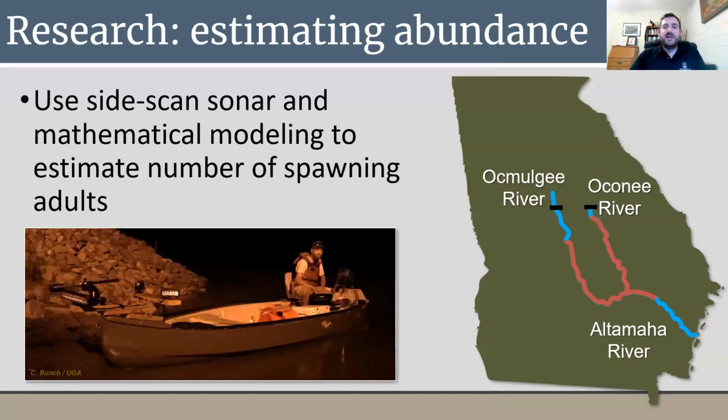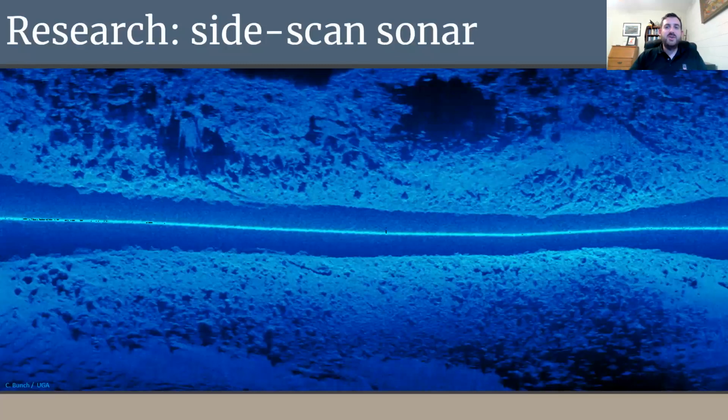Another method we've used to estimate adult sturgeon abundance is using side scan sonar. This is a project we did in the Altamaha River. You can see on the map there, the Altamaha is in blue, and the area highlighted in red is where sturgeon spawn, somewhere in that area in the Altamaha system. We wanted to count the number of adults that were spawning each year. So we hooked up side scan sonar units to some small boats, and we slowly traveled through the entire spawning area. And side scan sonar, as you may know, essentially uses sound to create an image of the river bottom.